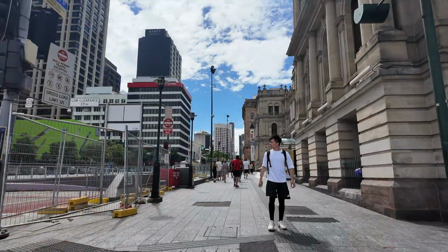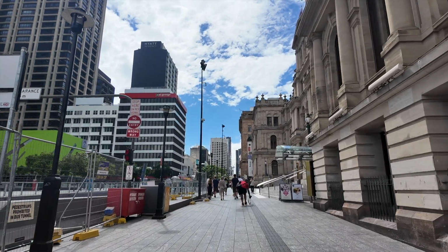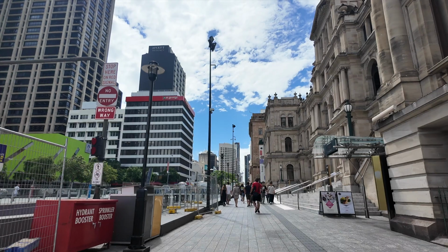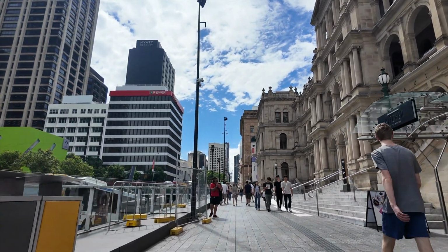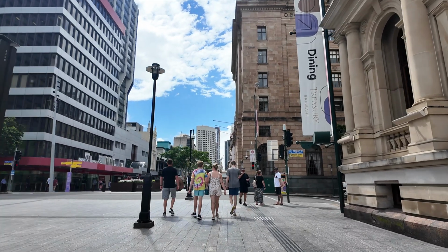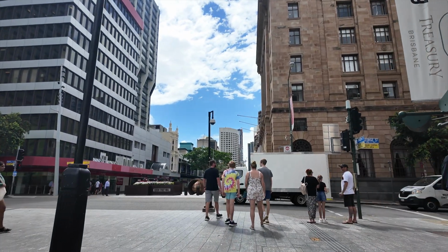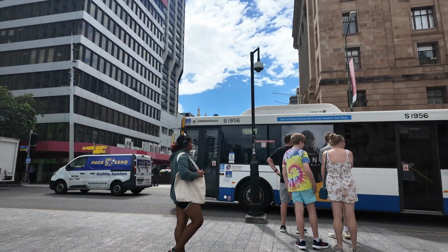We've just walked over the Victoria Bridge. We are now in the city of Brisbane. Casino at the side of us. Plenty of people about this morning. First approaching George Street, and directly in front of us is the famous Queen Street Mall. It's one of the main shopping areas here in Brisbane.